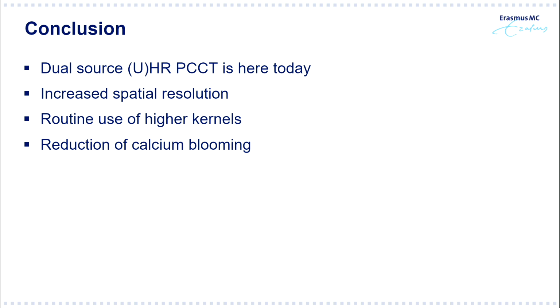We can use higher kernels routinely to increase the spatial resolution and the sharpness of the imaging. We can reduce calcium blooming artifacts, making more patients eligible for coronary CTA, improving plaque assessment and visualization, as well as improving prosthetic heart valve imaging.